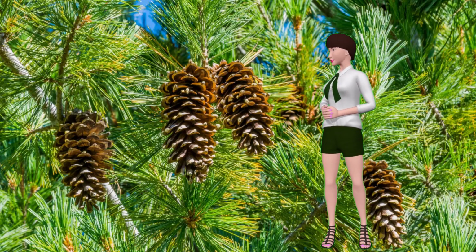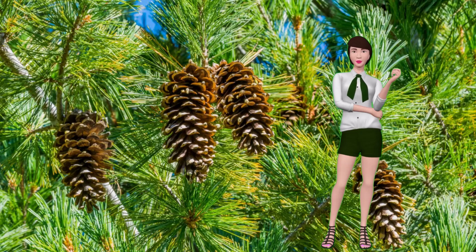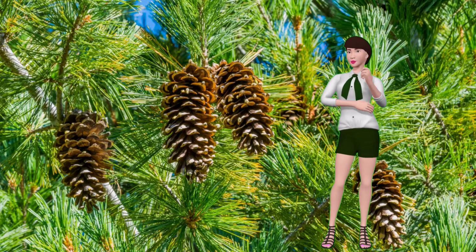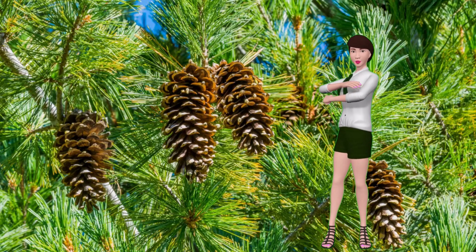You only need to put it down once a year, and in 3 years, if you do it yearly, you will not only get rid of the ash fly, but it will also get rid of all the boring insects in a tree. There's one more thing I need to tell you.